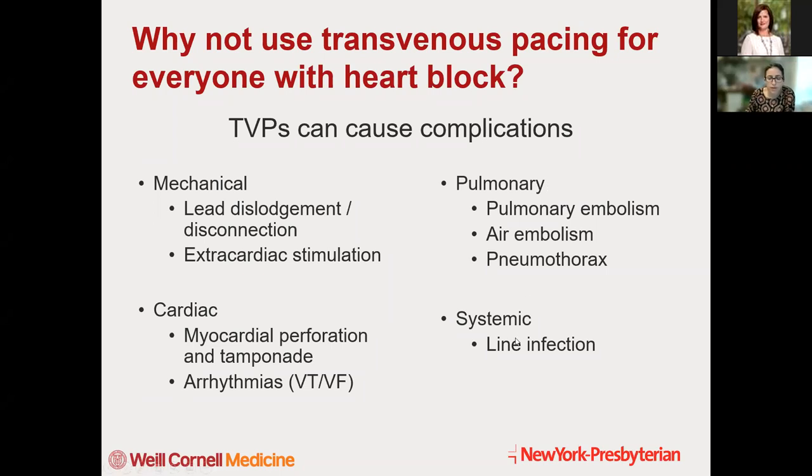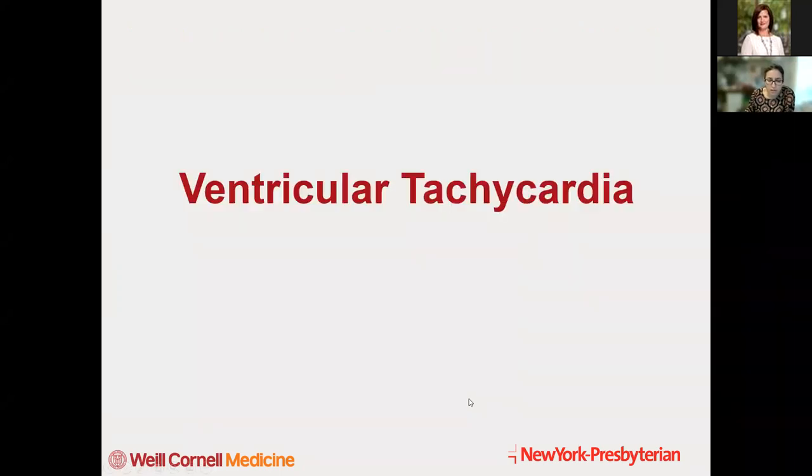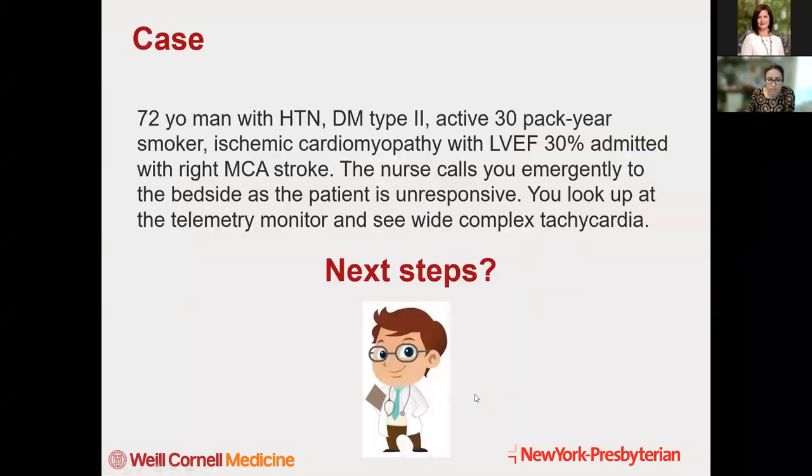Okay, I'll keep going. Next topic is going to be ventricular tachycardia. So our next case is a 72-year-old man with hypertension, type 2 diabetes. He's an active 30-pack-year smoker, has ischemic cardiomyopathy with an ejection fraction of 30%, and he's admitted with a right MCA stroke. The nurse calls him emergently to the bedside as the patient is unresponsive. We look up at the telemetry monitor and see a wide complex tachycardia.